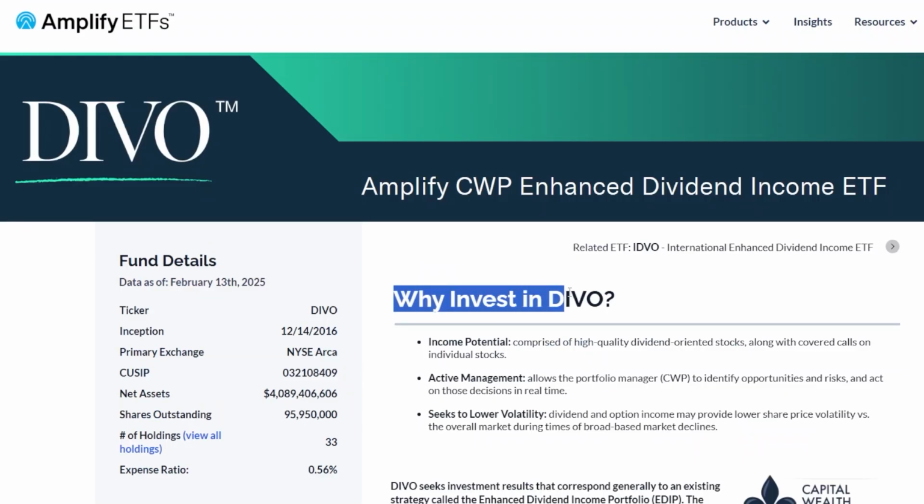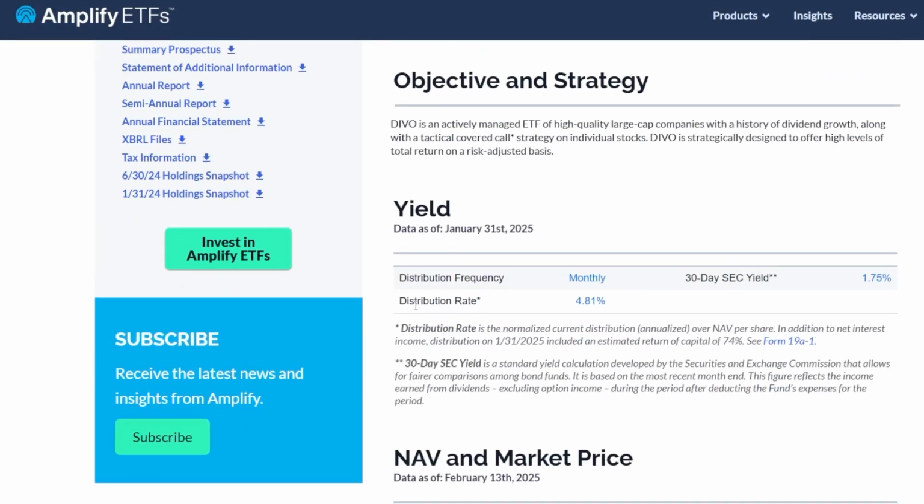What's been great about DEVO over time that I've held onto it at least is that the ETF has grown significantly and even paid a little bit more in income over the past half decade or so. DEVO is still one of my favorites and it's been on my buy list now for several years, but as of recently, I have been grabbing more and more DEVO to get some more exposure to the underlying strategy and of course the distribution rate, which is around 5%.